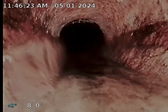Okay, as you can see, we do have some scale buildup in the cast iron. It's not in too bad a condition. Again, you can see this is where we transition. We do hold a small amount of water here.